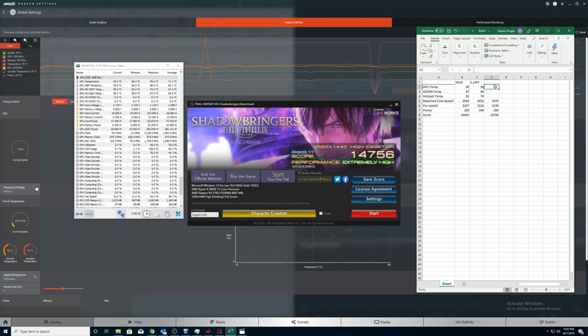Ambient is currently 22 again. So 79 minus 22 is 57, 66, and hotspot, not great, 75. Okay, so this was 1.125 volts at megahertz. Okay, so what do we want to do next?